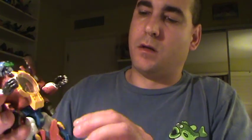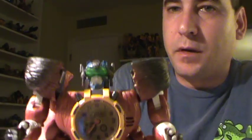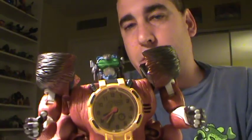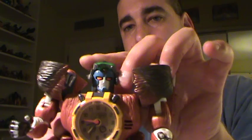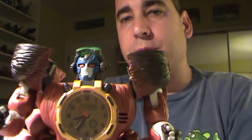And pretty much there you have his robot mode. I think he looks pretty cool. You see his head there. That's probably one of my favorite parts. In addition to that, he has goggles that'll flip up. And there's his true head without the goggles there.